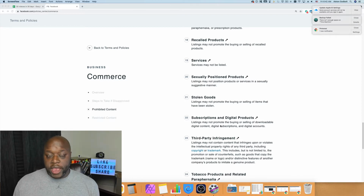What some people will try and do is they'll try and sell a physical product that has a digital component to it, just so that they can kind of skirt around those rules. But you want to make sure that you stay in compliance as much as possible when it comes to these platforms, because they can and ultimately kick you off without any recourse. So you cannot promote products on Facebook Marketplace.